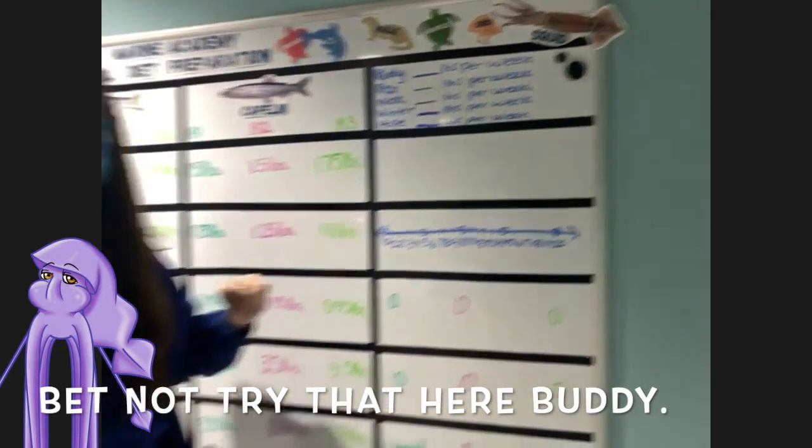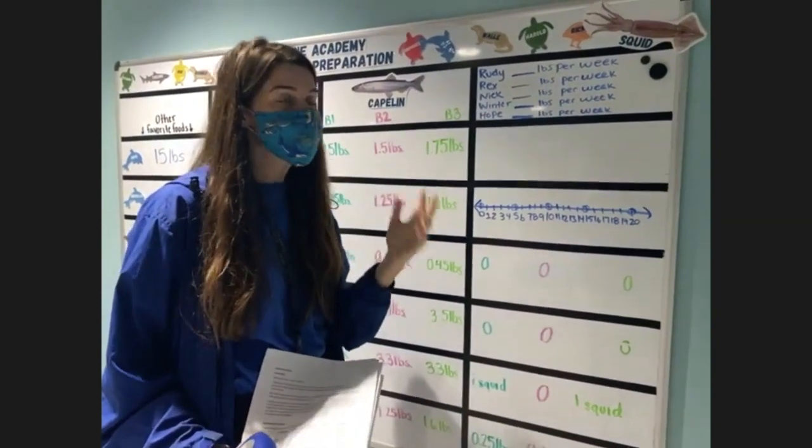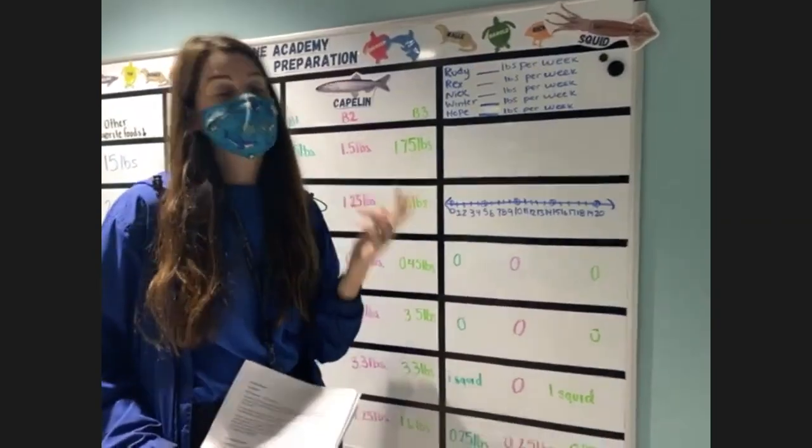And we have a new resident that you guys will see today. We have rough-toothed dolphins and bottlenose dolphins. And bottlenose are a bit bigger than the rough-toothed. Rudolph plays a lot, so he eats a lot as well.